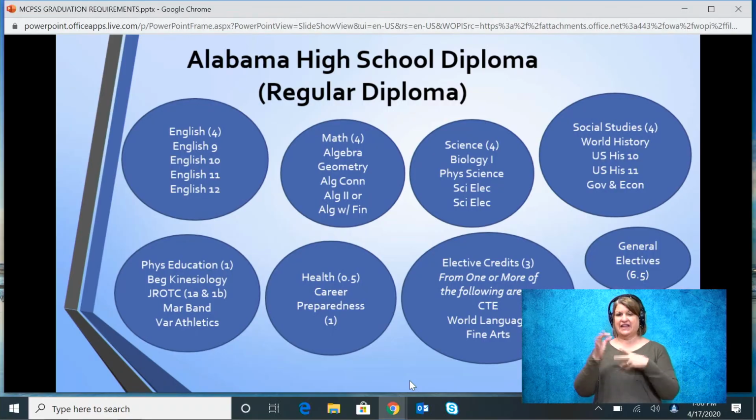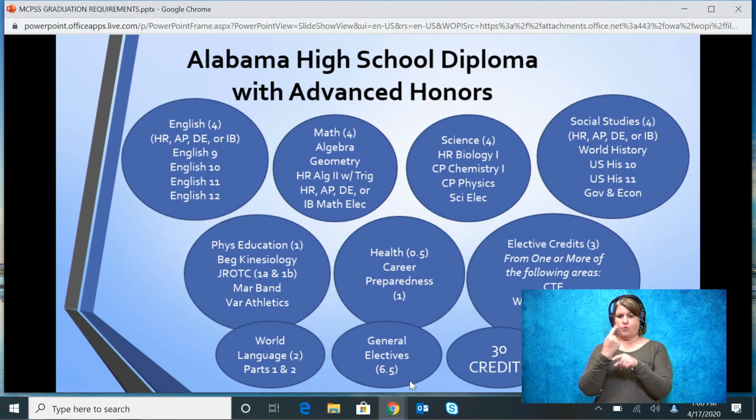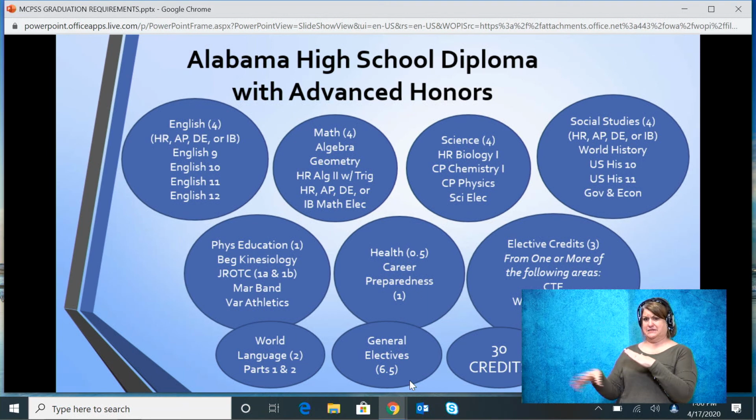Also, general electives, you will need an additional 6.5 general electives for a total of 28 credits on the regular diploma. Now let's look at the Alabama High School Diploma with Advanced Honors. Now, if you look at this closely, it seems like a little bit extra. However, the main difference to note would be that each of these courses are usually going to be at the honors level, AP which is advanced placement, DE, or dual enrollment, or international baccalaureate, which is IB.